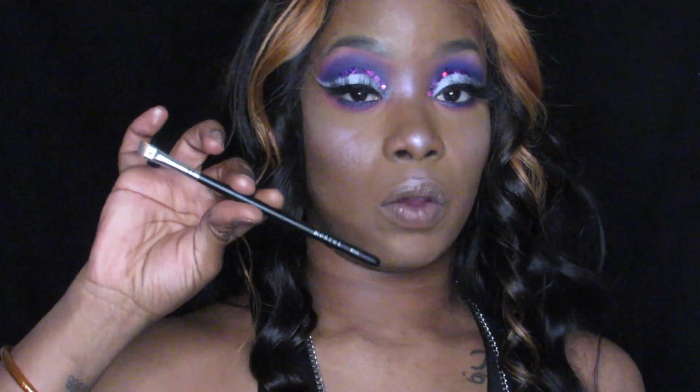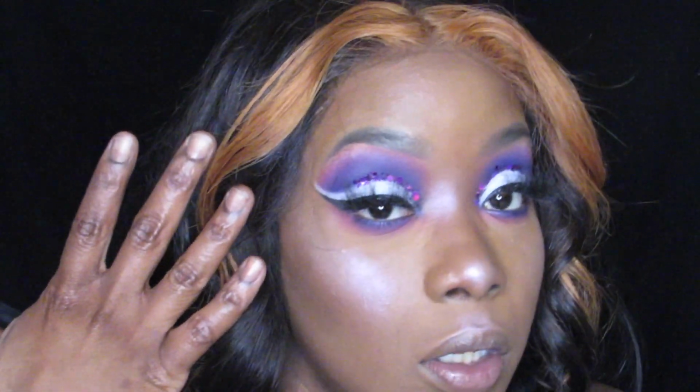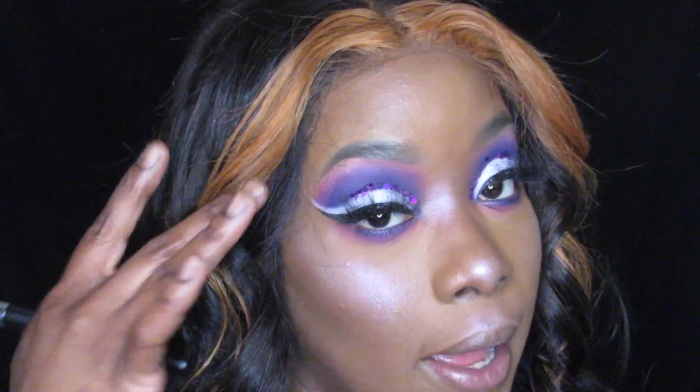Also, I got a couple of brushes. I'm trying to find them. I got the Morphe 165 angle brush, and I love this brush so much. It gave me very good precision on my brows. I was able to get hair-like strokes in the front of them. So I'm really feeling how that brush put my brows on. You feel me?